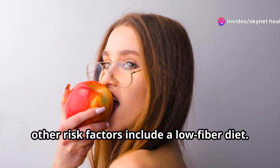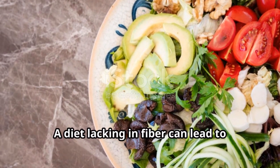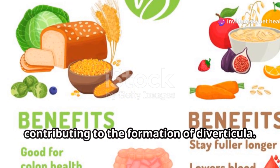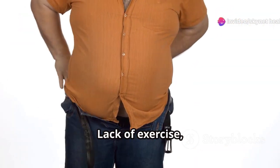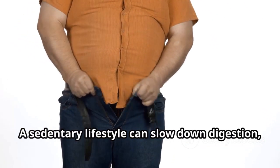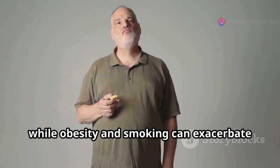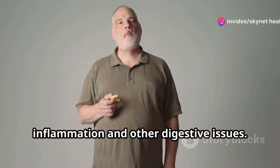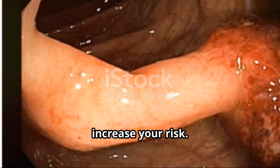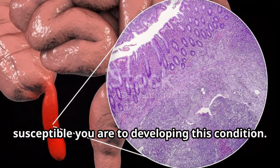Beyond age, other risk factors include a low-fiber diet. A diet lacking in fiber can lead to constipation and increased pressure on the colon walls, contributing to the formation of diverticula. Lack of exercise, obesity, and smoking are also significant contributors. A sedentary lifestyle can slow down digestion, while obesity and smoking can exacerbate inflammation and other digestive issues. Additionally, a family history of diverticulitis can increase your risk. Genetic factors play a role in how susceptible you are to developing this condition.